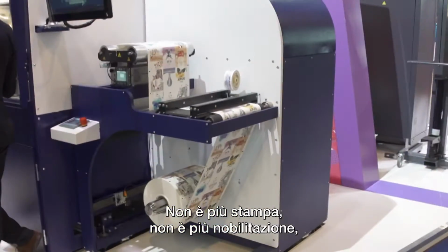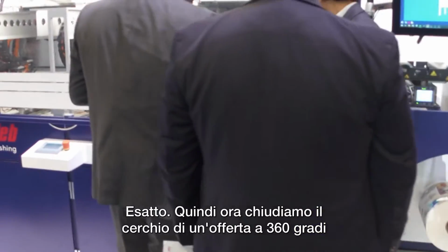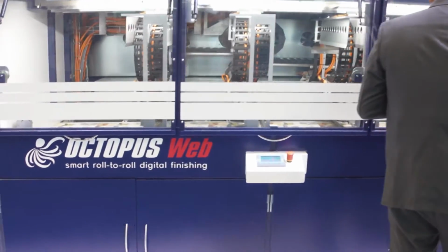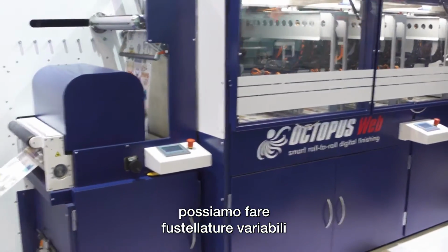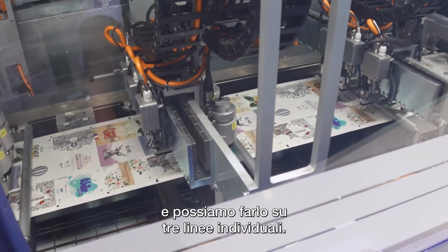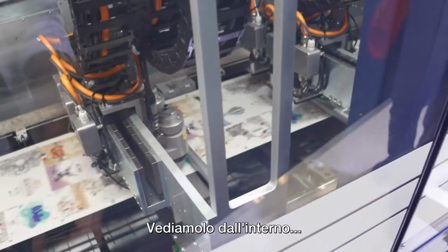It's no longer printing, it's no longer embellishment, but is die cutting, right? Exactly. So now we close the loop with a 360-degree offering to our customers from the web shop towards the final actually sellable product. So now here with the Octopus solution, we have the availability of doing variable die cuts on demand and on the fly, and being able that on 3 individual lines, we have 9 individual die cutting rotary die cuts, knives.